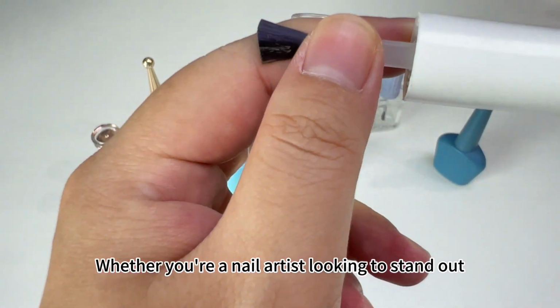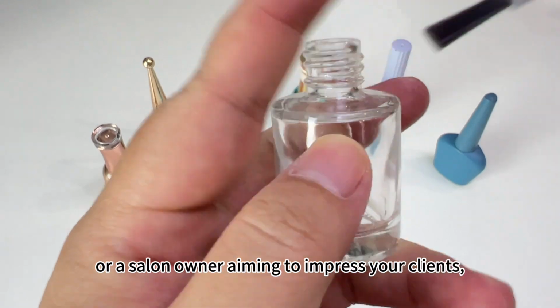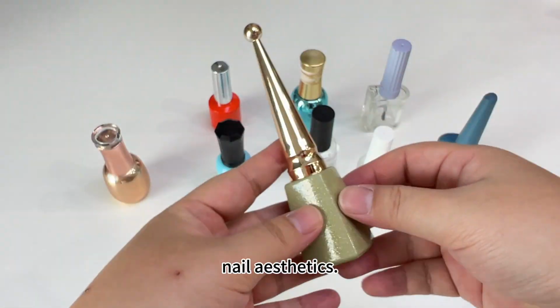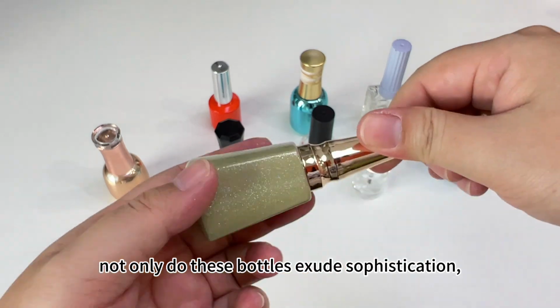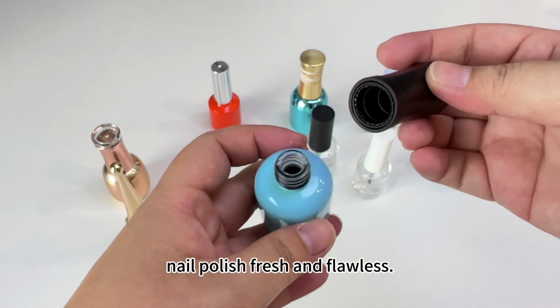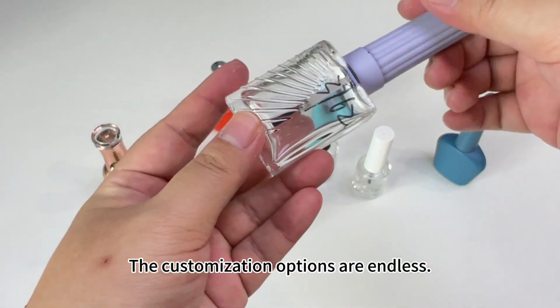Whether you're a nail artist looking to stand out or a salon owner aiming to impress your clients, these bottles are a game changer in the world of nail aesthetics. And here's the cherry on top. Not only do these bottles exude sophistication, but they also offer premium protection to keep your nail polish fresh and flawless. The customization options are endless.